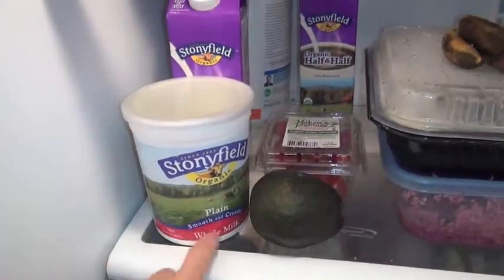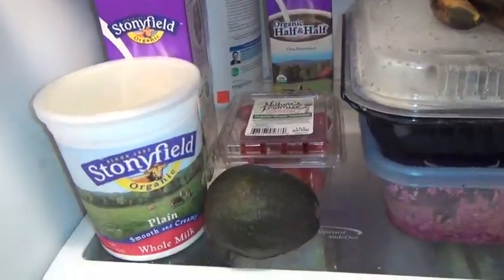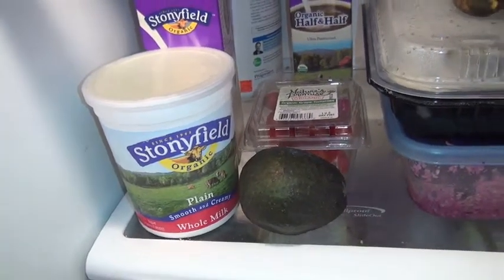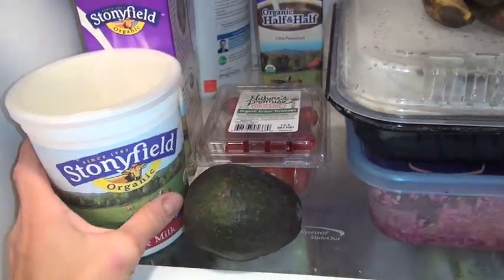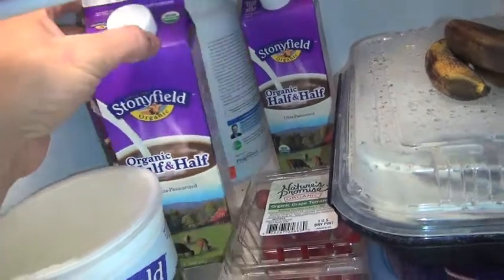Always have yogurt. I happen to like whole milk. Since my son was eating whole milk, I decided I was getting fed up with buying non-fat, and then I found that my body liked it better to do the whole milk. I do half and half in my coffee. All my milk products are always organic.